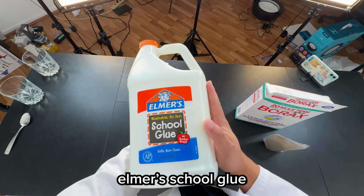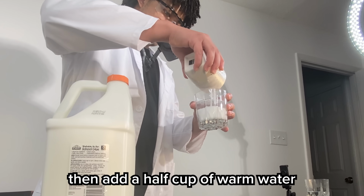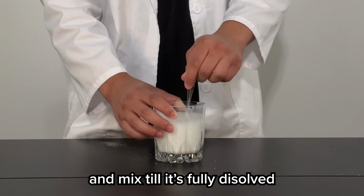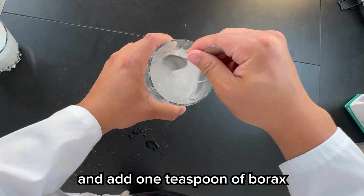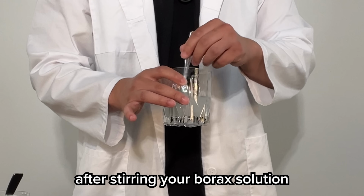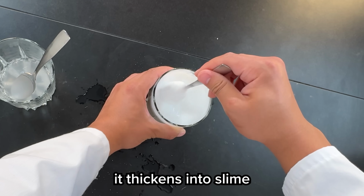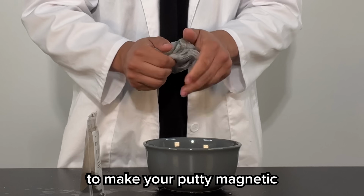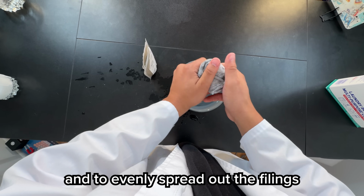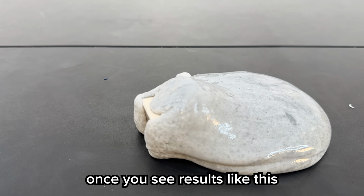All you need is Elmer's school glue, borax, and iron filings. Start with a ½ cup of glue, then add a ½ cup of warm water and mix till it's fully dissolved. Next, get a 2nd cup and fill it up with warm water and add 1 teaspoon of borax. After stirring your borax solution, slowly pour small amounts of it into your glue cup until it thickens into slime. And once you have it looking like this, you can add in your iron filings to make your putty magnetic. And to evenly spread out the filings, fold the slime in on itself 20 to 30 times. And you'll know you're good once you see results like this.